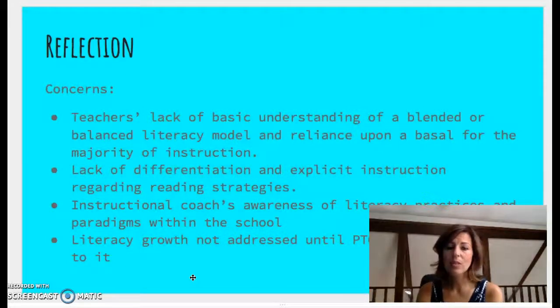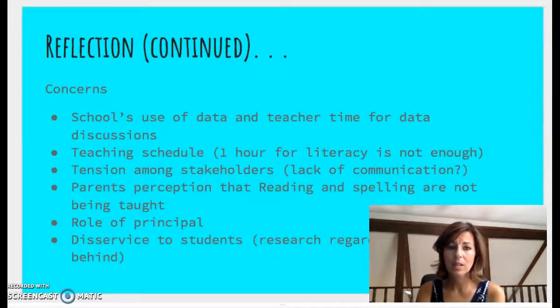And then literacy growth that's not addressed until the PTO brought attention to it, that is a major concern to me, because we should not have to wait for the PTO to notice something before we are on it and responding to it. I also have concern about the school's use of data and the teacher time for data discussions. We all know as teachers that we are privy to a lot of data and not a lot of time to actually look it over and see how we can use it to inform our instruction. So I'm wondering if that's the case in this situation.